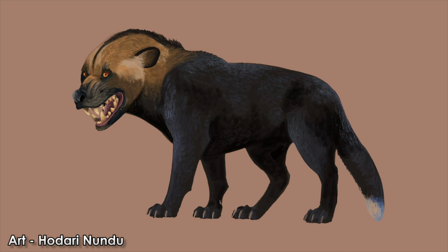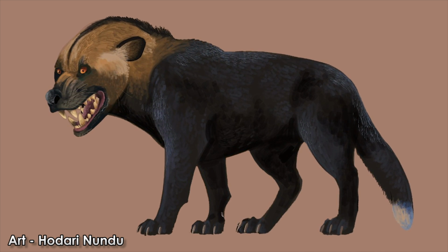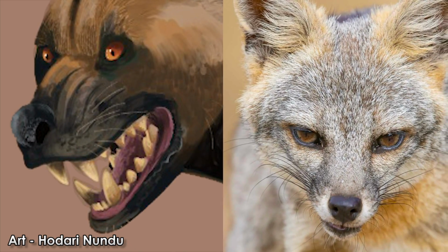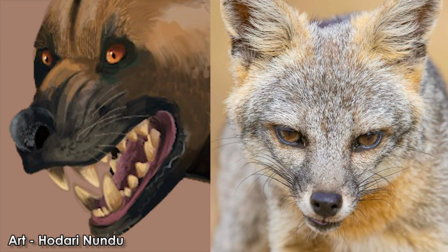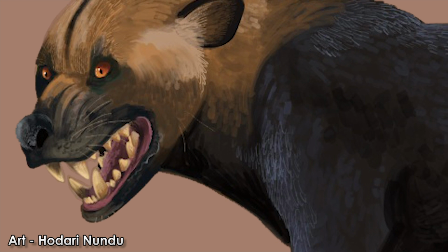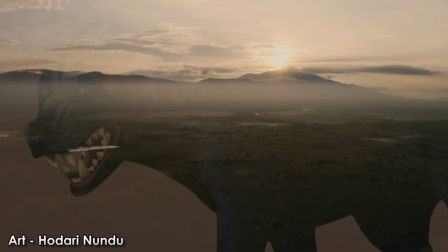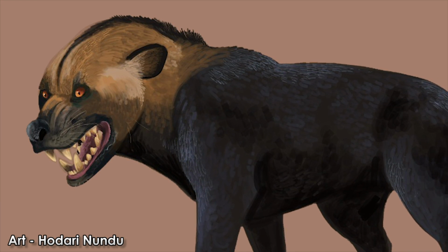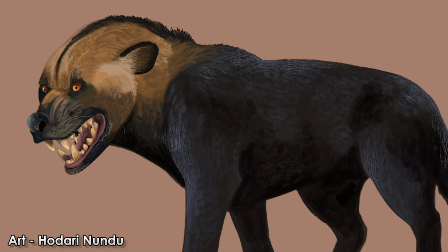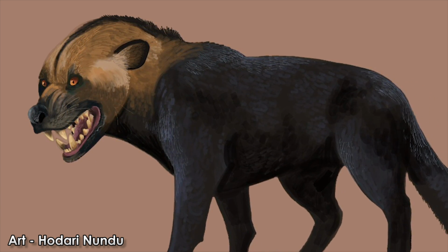His first piece takes inspiration from South American canids, to which there might be some relation to the dire wolf. He's given it oval-shaped pupils, which are seen in gray foxes and bush dogs, but not in true wolves. Hodari also gave this critter shorter, less dense fur, since it wasn't a beast of the tundra. Instead, they were more adapted to temperate climates. This reconstruction is topped off with a more hyena-like build, due to the huge head and powerful jaws and teeth. With all this said, this reconstruction is probably more towards the implausible end of the spectrum.